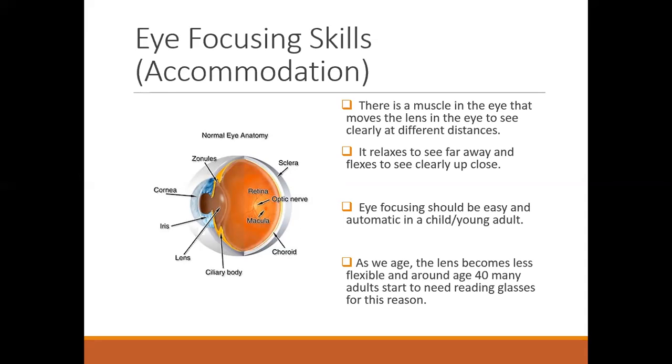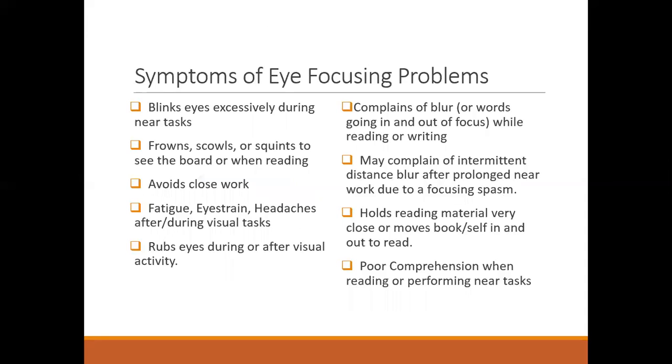So it's kind of a different problem than what we see in kids. And the symptoms are a little bit different as well. Adults tend to hold things farther away when they start to have trouble with their focusing system. Kids actually will pull things closer. So again, different problem. Now, symptoms of an eye focusing problem. If you're having trouble maintaining clear vision up close, you might see a lot of blinking, especially during near tasks.